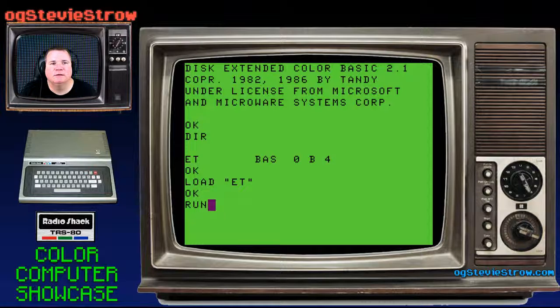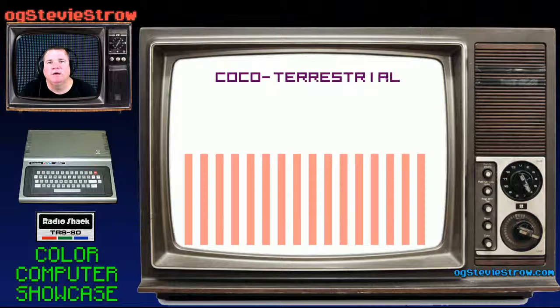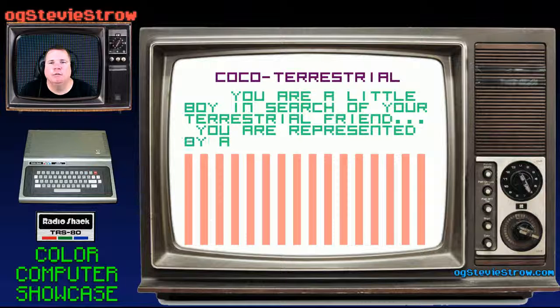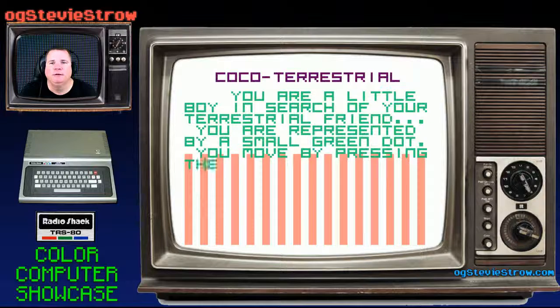So let's go ahead and take a look at this E.T. clone. It's called COCO-Terrestrial instead of Extra-Terrestrial. You are a little boy in search of your terrestrial friend. You are represented by a small green dot. You move by pressing the arrow keys.